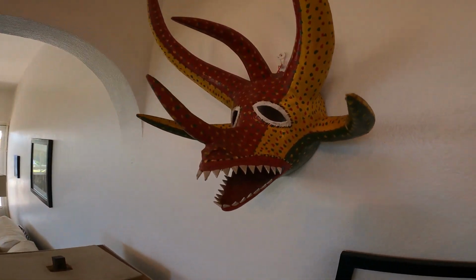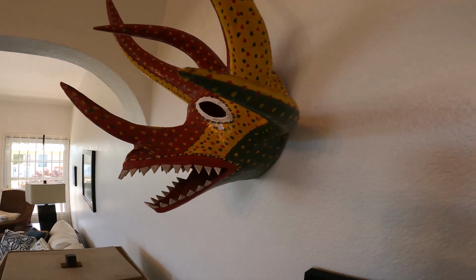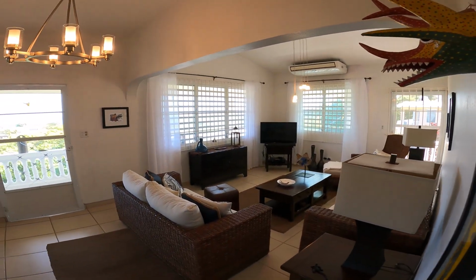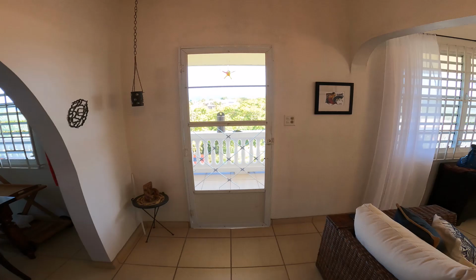And there you go. If you go to Ponce, you can pick up some artwork, or perhaps it's negotiable. We'll have to talk with the sellers. So I'll take you downstairs and show you the downstairs bedroom.